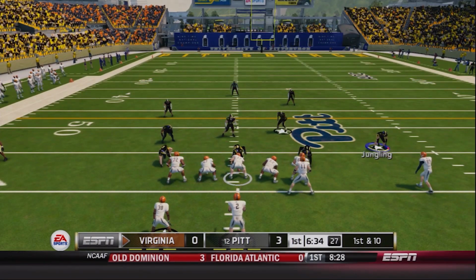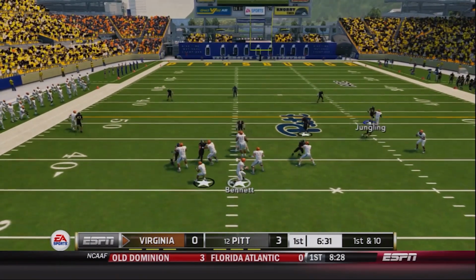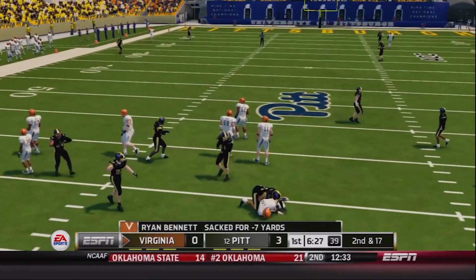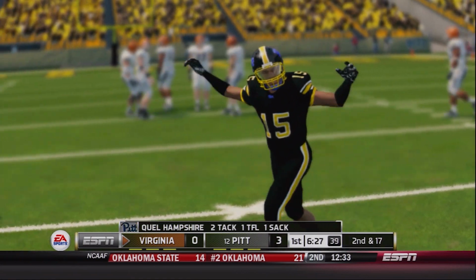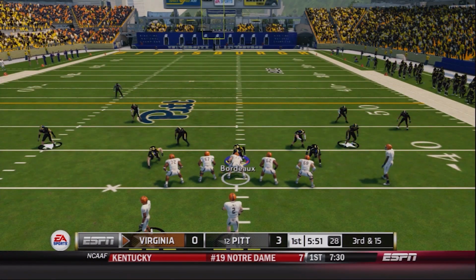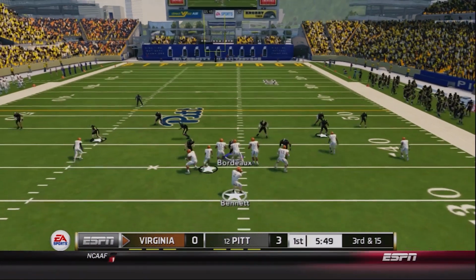First down for the Cavaliers. Motion from their tight end yet again. Play action from Bennett as he fakes a screen. Said he's going to look deep. Nobody open. And that's going to be a sack. Senior linebacker Quell Hampshire into the backfield to bring down Bennett. Big play by the Panthers there, forces 3rd and long.